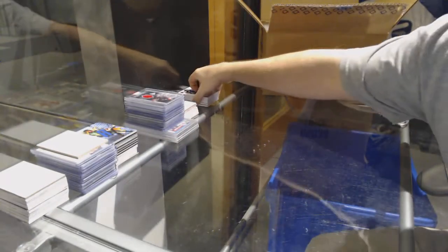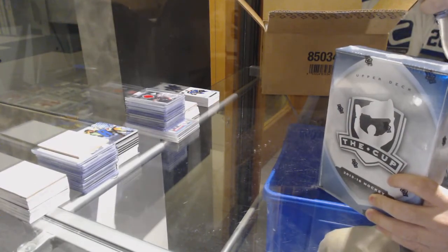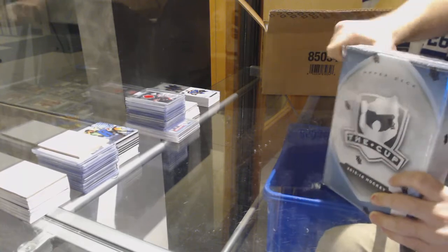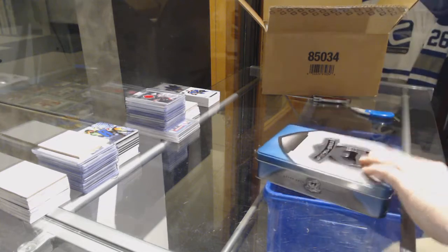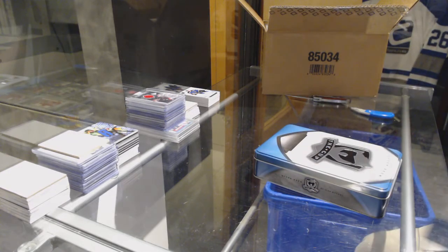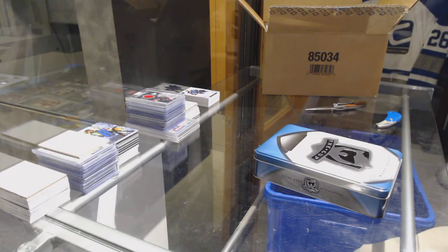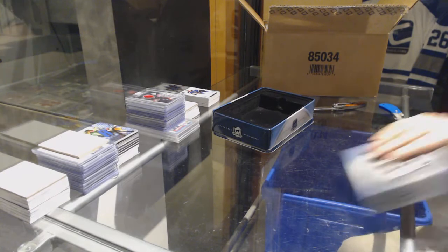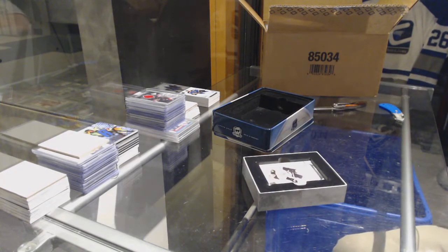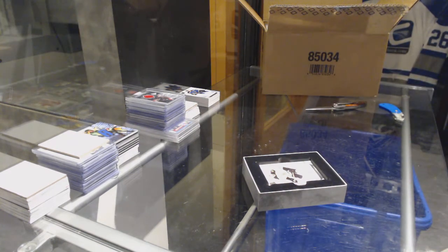All right, pack one, pretty sexy. Connor auto plate. I will do my best. Lots of requests. See if I can get some of them.